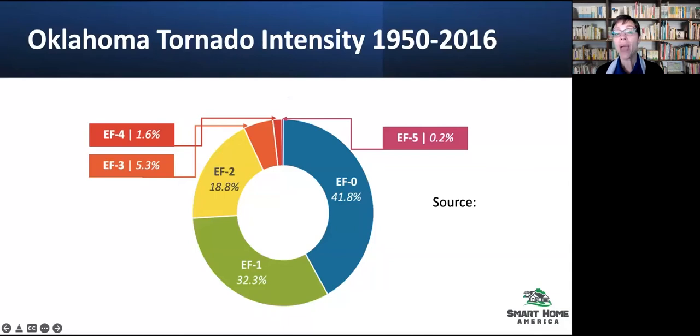Okay, so if you add the EF2s in, which is almost 20%, if you add those in where they believe damage can be minimized, that's 92.9%. So that's almost 93% of all tornadoes that happen, fortified will either eliminate or minimize damage from. That is not an insignificant number of tornadoes.